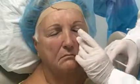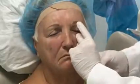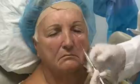Now, we're filling in where that valley is. This is more the top of the cheek. We lose bone as we get older, and we get a little shorter.